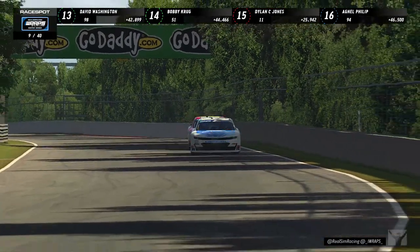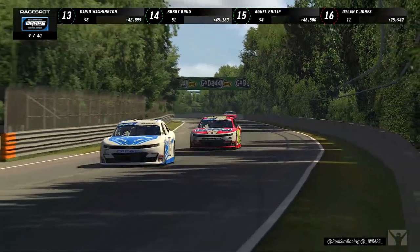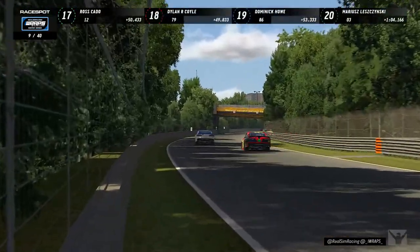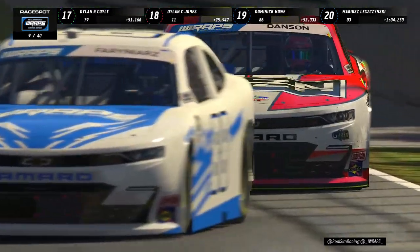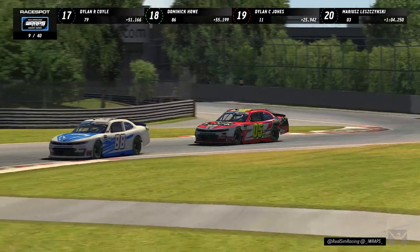Yeah, but to get back to your point, I think Danson is just flashing the bumper, trying to put Farinage in a position where he has to keep looking in his mirror. He has to keep being aware of where Danson is. You don't want him to get too far ahead.